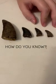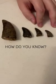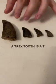Today I'd like to answer a very common question I get, which is, how do you know a T-Rex tooth is a T-Rex tooth? I have 4 teeth here as an example.